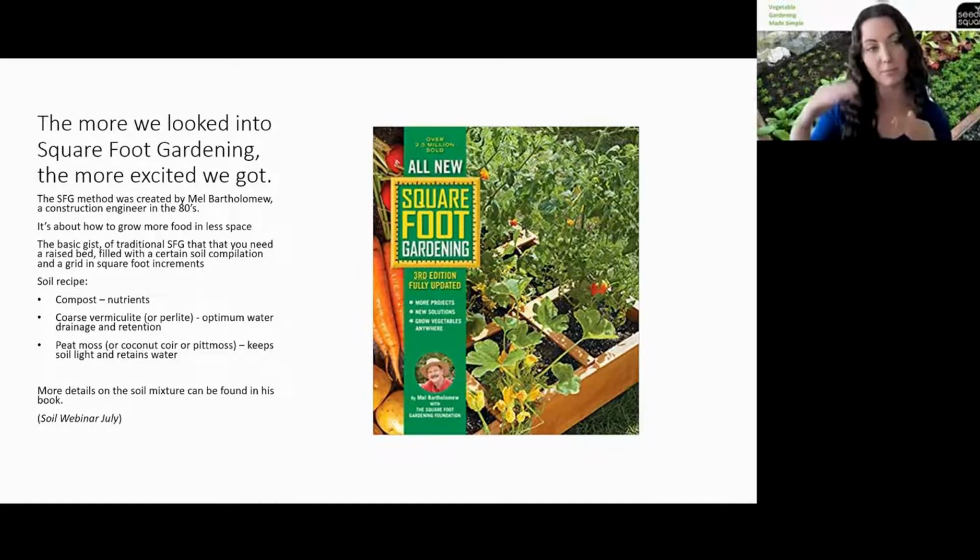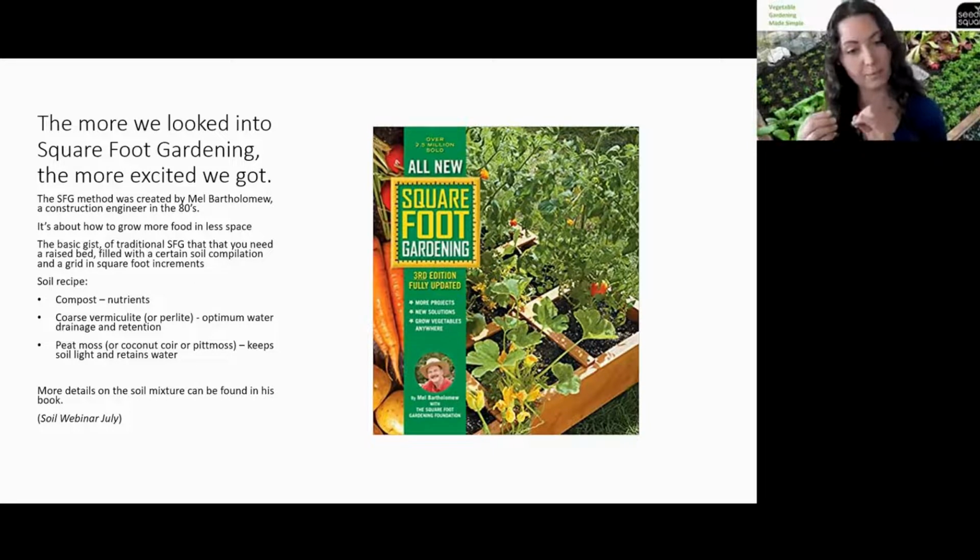Mel's soil recipe is one third compost, and that gives you all your nutrients, one third coarse vermiculite or perlite, and that is for optimum water drainage and retention, and then peat moss or coconut coir will also work, and that keeps the soil light and helps retain the water as well.